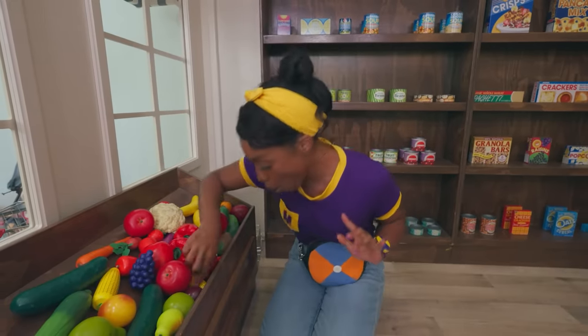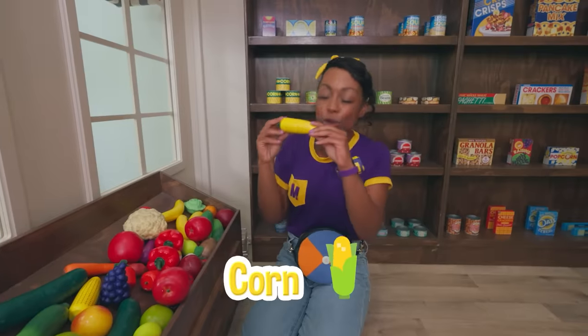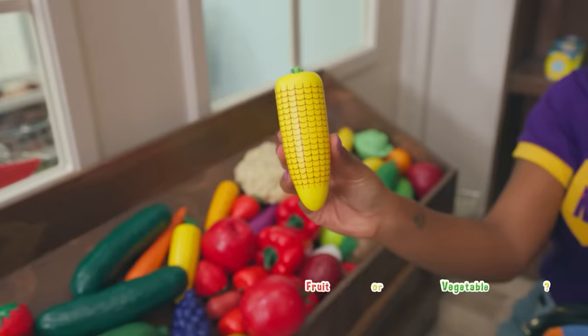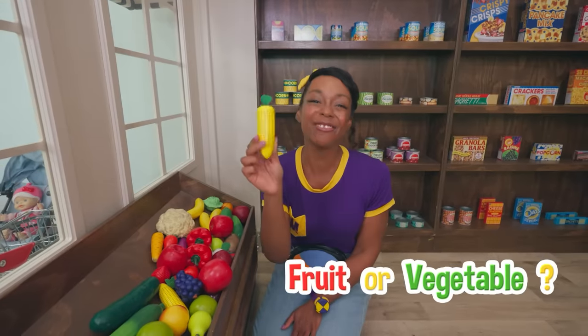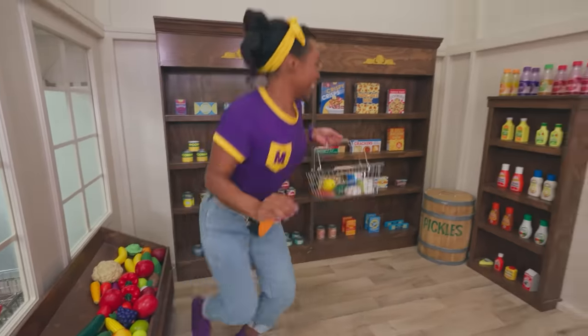Okay, ooh, check it out, a piece of corn. Mmm, that's delicious. Do you know if it's a fruit or a vegetable? Right, a yummy vegetable. All right, let's go check out now.